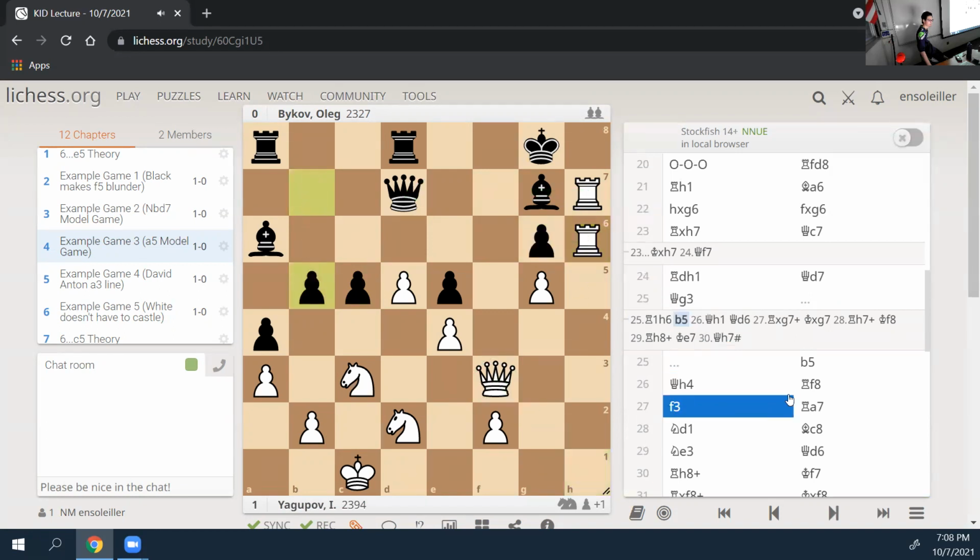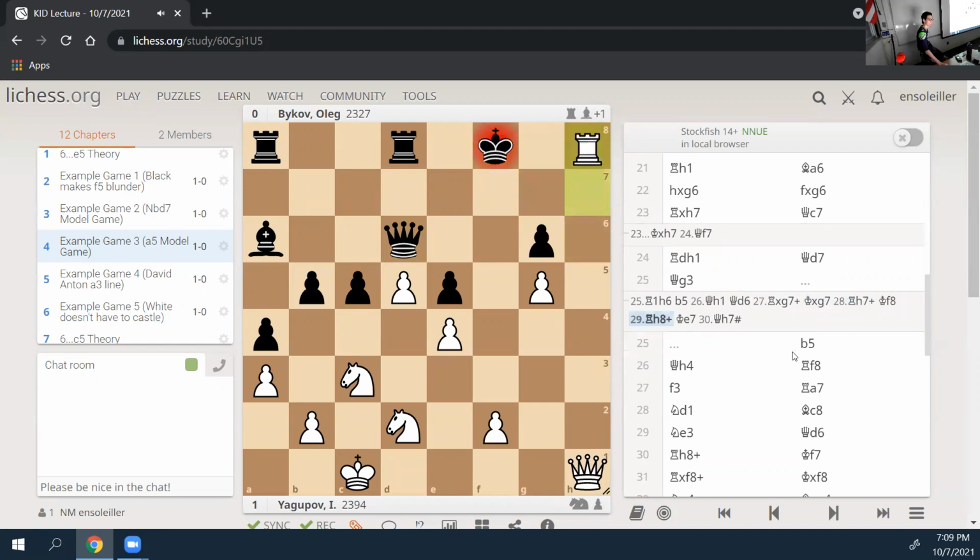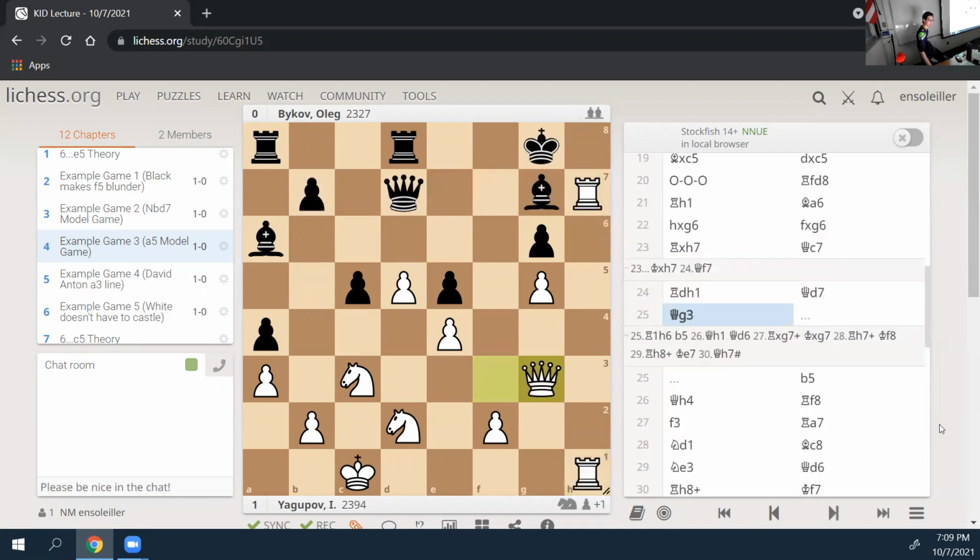So let's say if black plays d5, we can't take on g6 right away, so queen h1 defends the rook on h7, threatens rook takes g6. Black plays queen d6, and then we have, I'm sure you guys see it, a very nice mate sequence. Rook takes g7, king takes. This is what white should have done in the game. But even what white did is completely winning as well.